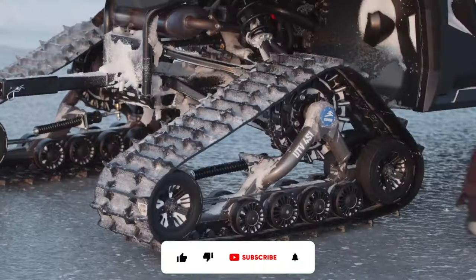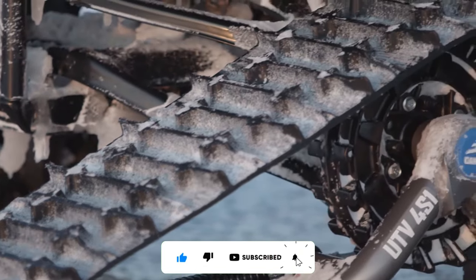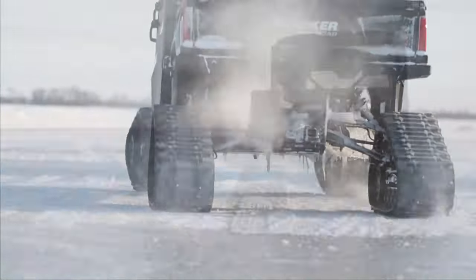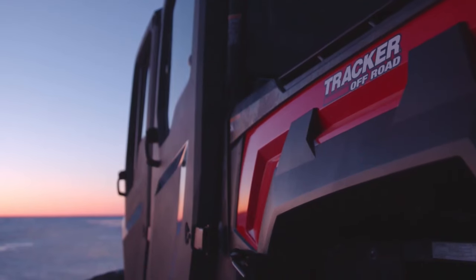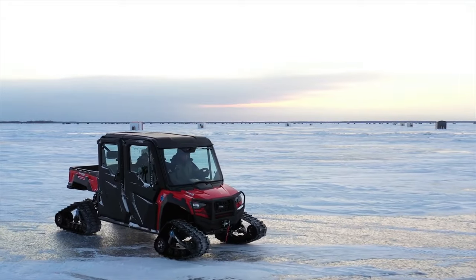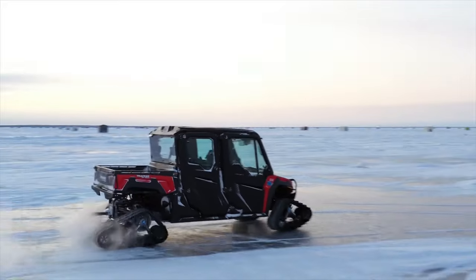Under the hood, a beastly 50 horsepower, 812cc three-cylinder engine delivers the punch you need to conquer any terrain, while a full-length skid plate and disc brakes on each corner ensure you're ready for whatever the wild throws your way. But that's not all. With features like 9.5 inches of rear suspension travel, 2/4 WD with electronic locking differential, and 10 inches of front suspension travel, the Tracker is built to handle it all.